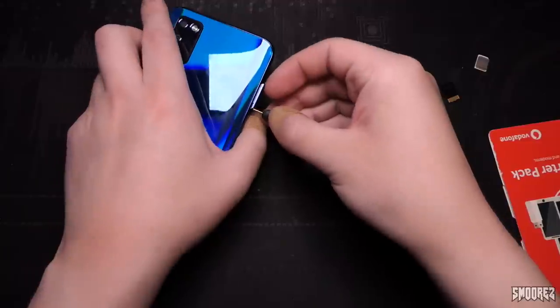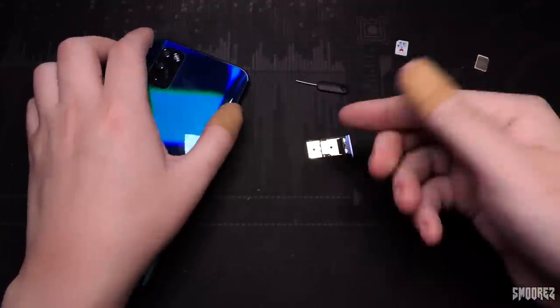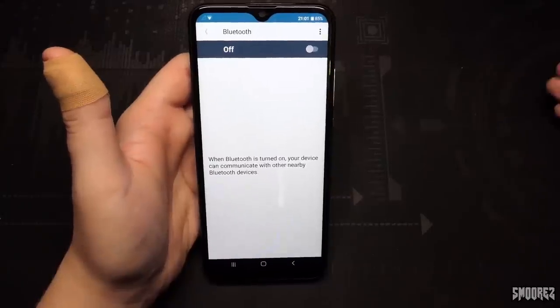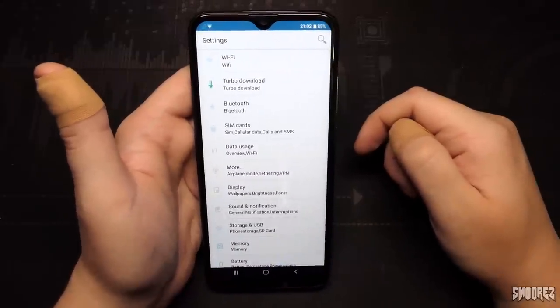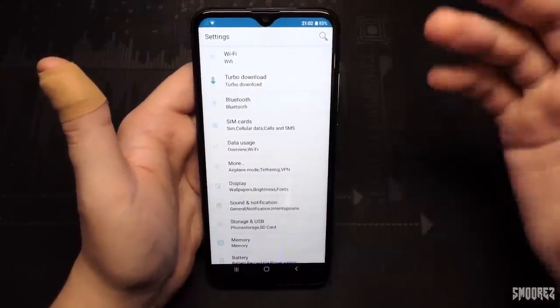Okay, so Optus doesn't work. Telstra doesn't work. Last ditch effort, I'll try Vodafone. And that's both SIM card slots as well. It recognizes the SIM cards. It says 4G, but I can't do anything past that. With a Vodafone SIM in, it doesn't do anything. It can't even connect to a network.